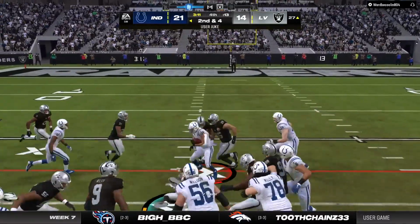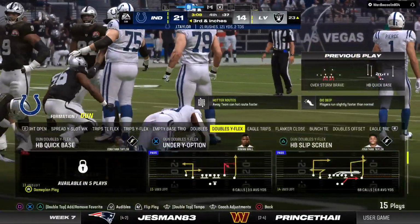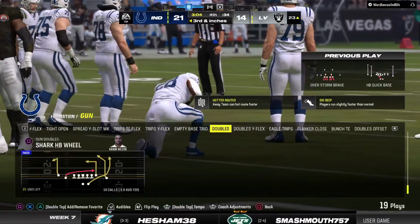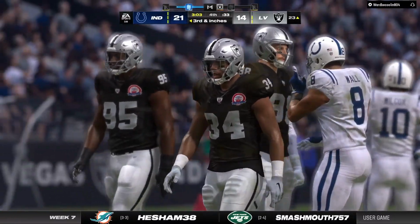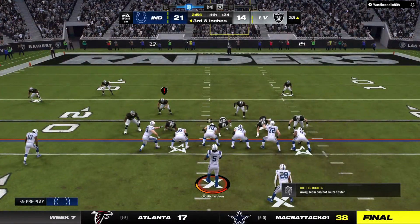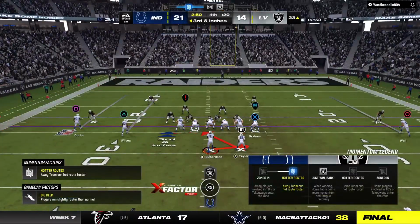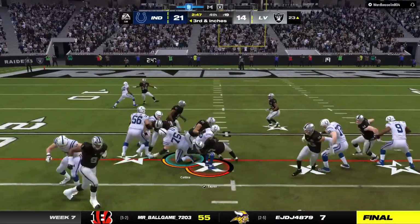2nd down, another run with Taylor. Down he goes at the 23, a pickup of 4. The recipe's pretty simple, I think, right? Just give your superstar the ball and continue to feed him. Yeah, don't overthink this one, right? Make sure he's touching the football, but you're also counting on his intelligence in playing the game as well. If it's not there, don't force the run. Just make sure you hang on to the football and keep the clock ticking.